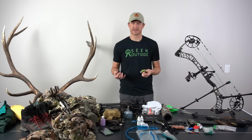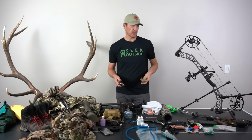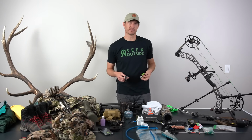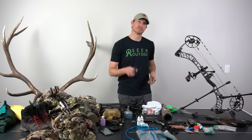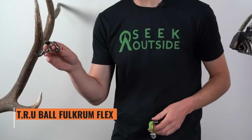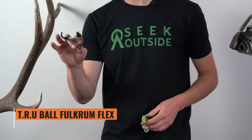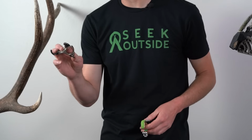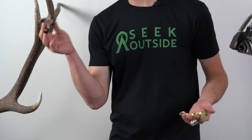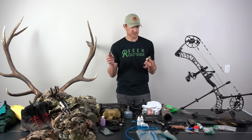I've always shot a back tension release for about the last 9 or 10 years, even for hunting. And we could talk more about that, but I've done it a bunch, so I won't. And my backup release is also a TruBall. This is the TruBall Fulcrum Flex in a 3-finger. It also comes with a 4-finger component if you want that. For whatever reasons, I've been shooting this one in a 3-finger configuration. So those are my two releases.